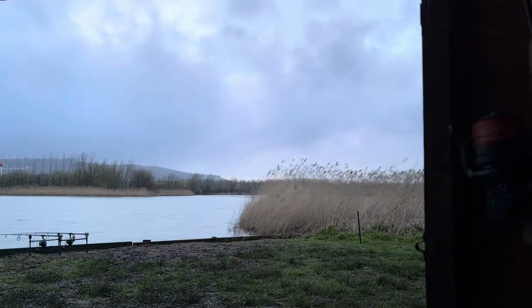Guys, there's another one. Excuse the green light, the bright light's too bright in my face. But there we go. Have a lovely common there. Quick weigh. Probably about a £15 mark. You can see it's getting dark now.